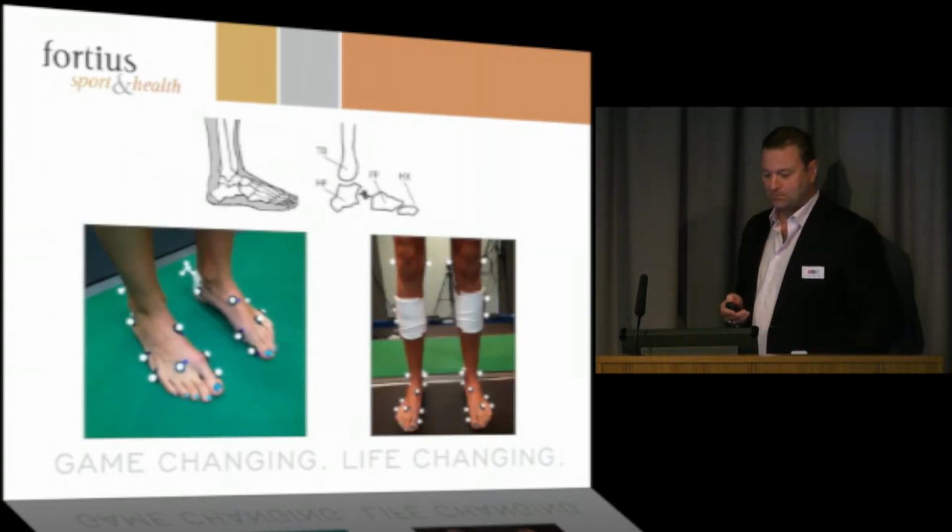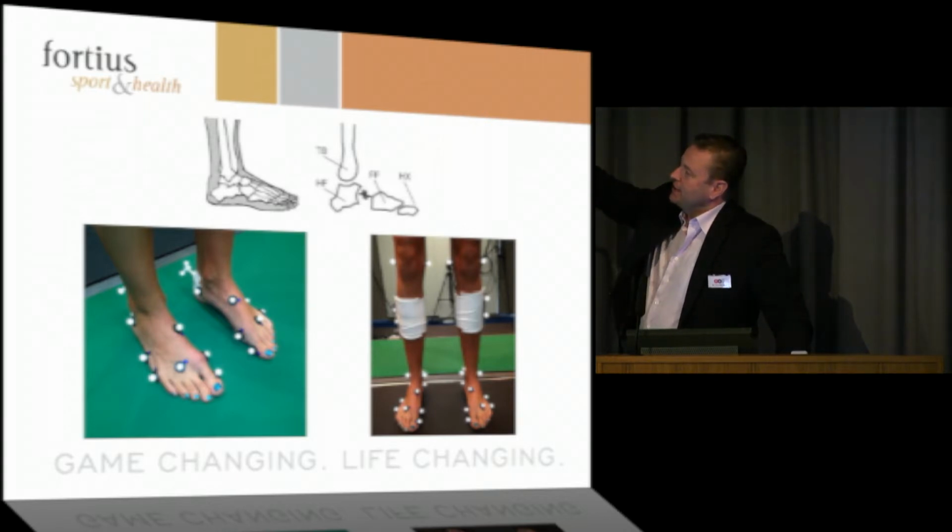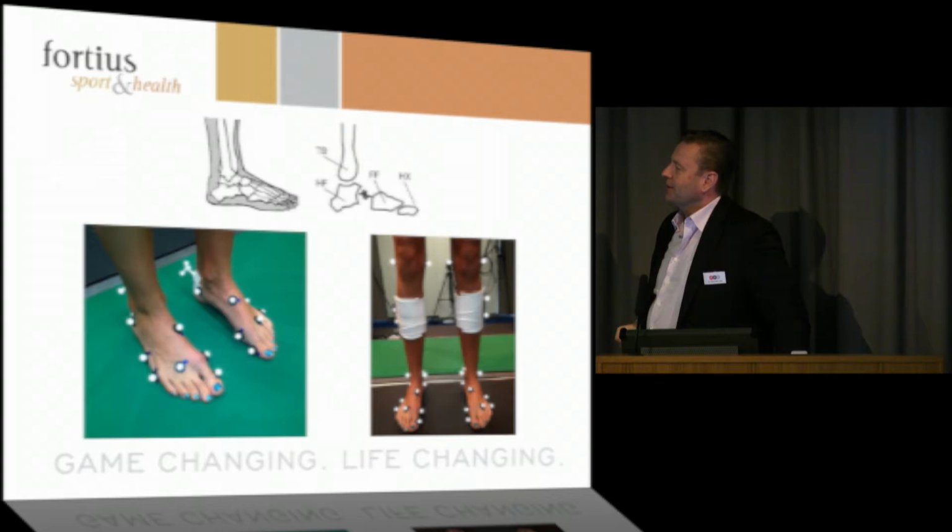Okay? So this is the setup for the multi-segment foot model. Many of you have probably heard plenty of lectures on this. Just at the top, there's a schematic of what we're trying to do. It's to get more information about what's happening within the shoe from barefoot walking.